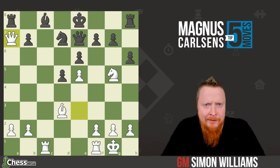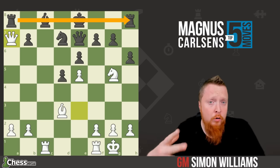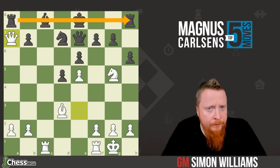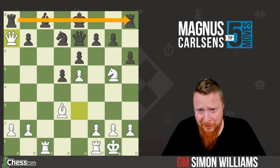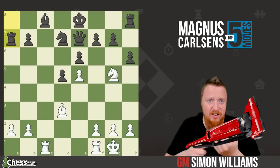Queen takes a7. Out of the blue. A brilliant example of taking advantage of your opponent's weak back rank. And this move, offering the queen, wins the game in some style. Not bad for a 12-year-old. For example, if the rook takes the queen, Magnus gets his chess hoover out.